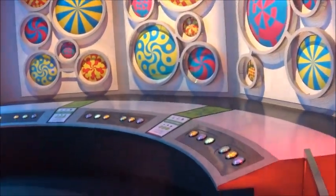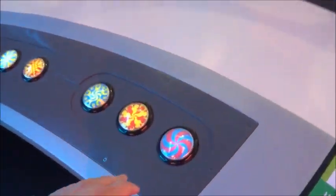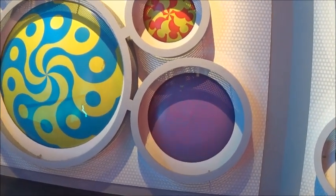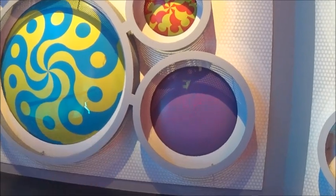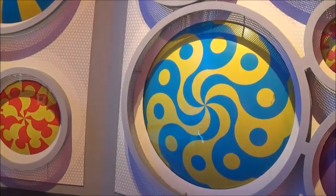Pretty cool. Here's the color lab. You have different things you can interact with, and well, with colors, obviously. Press this. Last time I did this wasn't working. Look, same colors on there, but when it's going so fast, it blends in, creates a color. Isn't that cool? You can do with all of these. There's that big one.